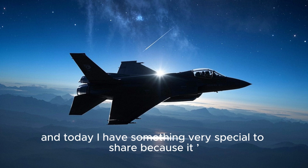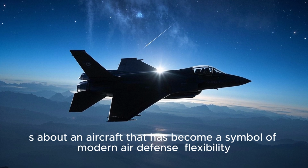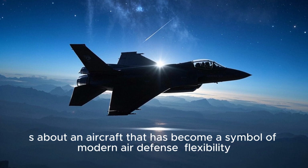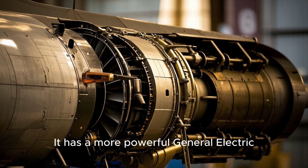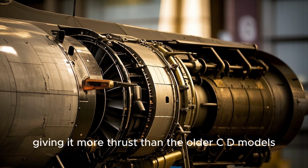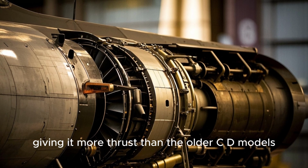Today I have something very special to share because it is about an aircraft that has become a symbol of modern air defense flexibility. It has a more powerful General Electric F414 engine, giving it more thrust than the older CD models.